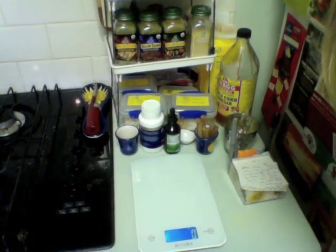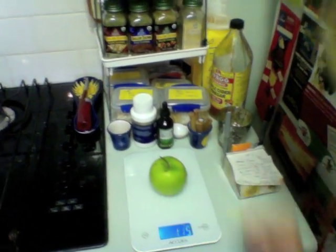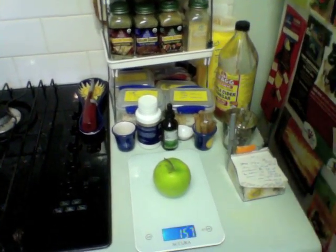So then I also want to show you my amazing food scale. I highly recommend you have a food scale. It helps you stay under your 500 calories. I weigh every single thing I eat. So hopefully you can see it here. So if I want to eat, for example, an apple, I just put my apple on. It shows me it's 157 grams.